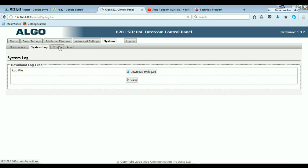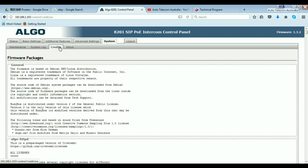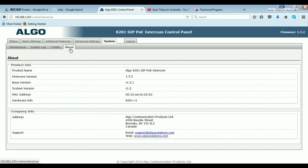Credits basically is telling you a little bit about some of the functionality. It's going to be a bit slow bringing it up, but it will. There it is. It's going to tell you that it's Linux and where it's using its different tones. So if you want to have a read, go for it. And then about tells you all about what version software you've got, hardware, etc. Okay, so that's pretty much the technical side.